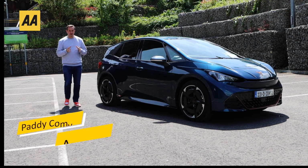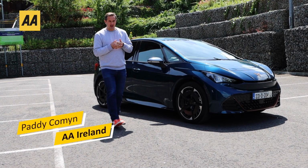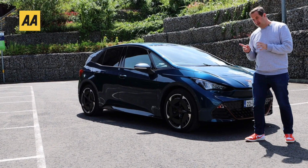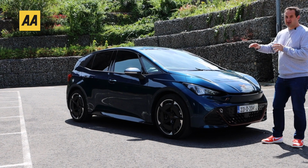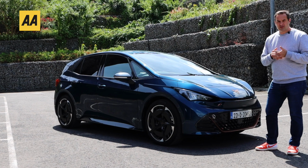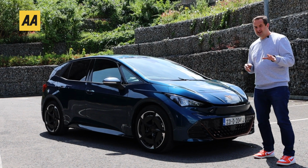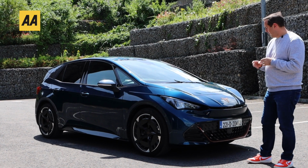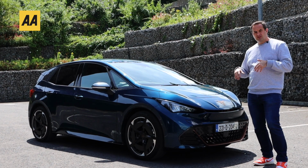Here's another entrant into the thankfully growing EV segment, and this time it's not an SUV as well, which is another thing to be glad of. This is the Cupra Born, and if it looks a little bit familiar, then of course it is, because it's in essence a slightly rebadged, reworked version of the Volkswagen ID.3, and that's no bad thing because the ID.3 is an excellent car. So let's see, what have Cupra done to make it their own?